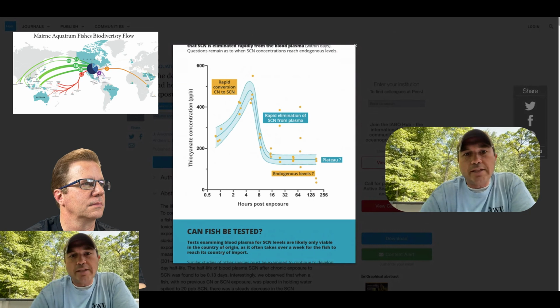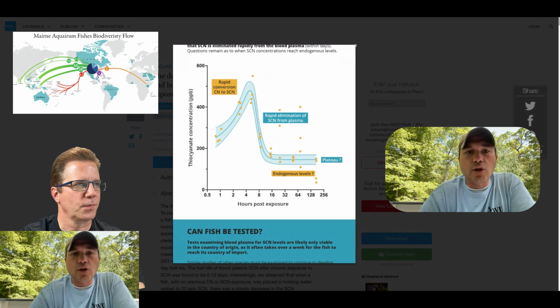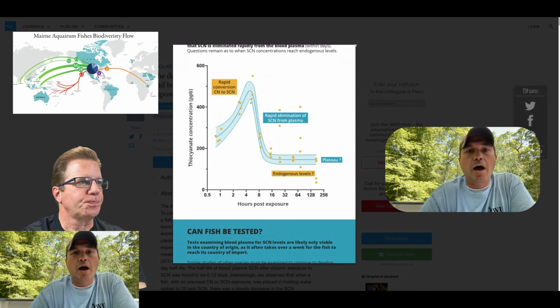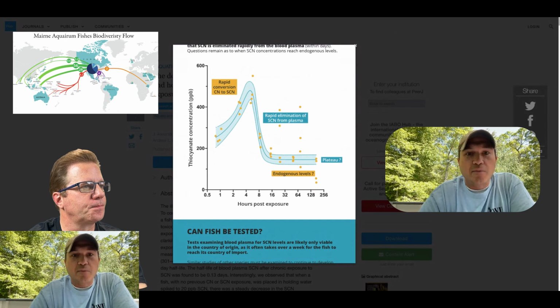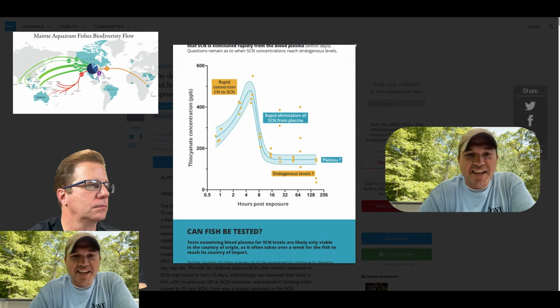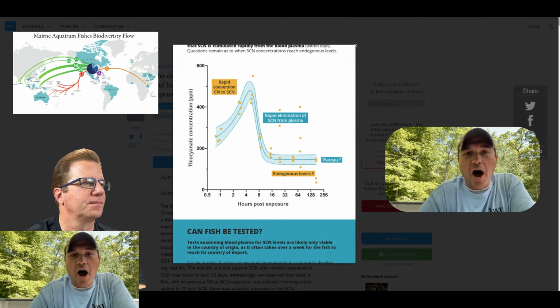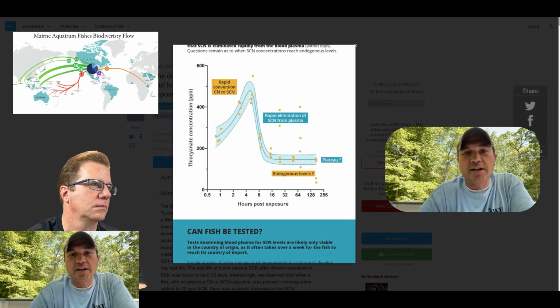The reason is because when we expose the fish to cyanide, it is going to convert that cyanide over to thiocyanate, and then you're going to see this peak. Now we don't pretend to actually have caught the fish and bled these fish out exactly when they peaked. We're close. And so I've fitted a model to this.